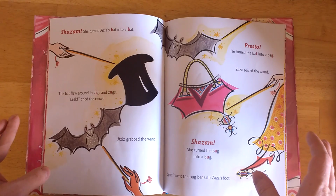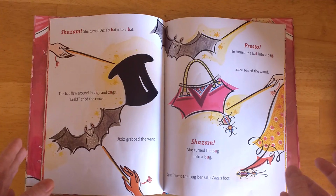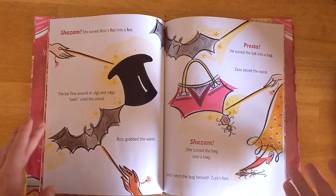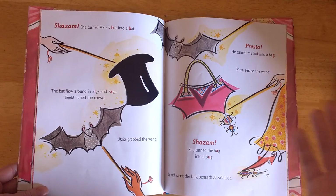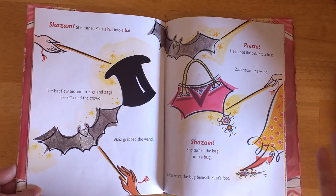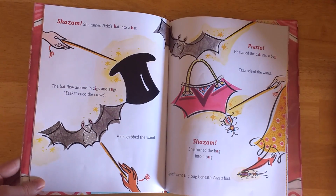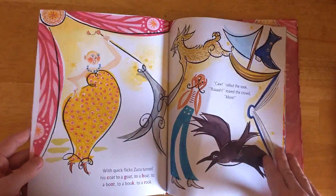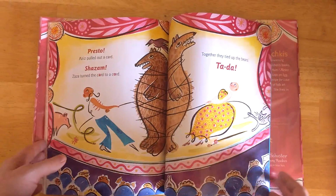If your kids are just learning how to read, say 5 and 6, they'll probably appreciate this more, especially later on in the book where the wordplay gets a little bit more complicated. So she turns his hat into a bat. She turns the bat into a bag, so we switched to the last letter. She turns the bag into a bug, so now we're at the middle letter. And things go on from there until they realize that they really need to work together to get this show back under control.